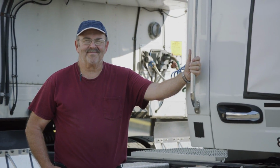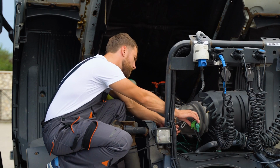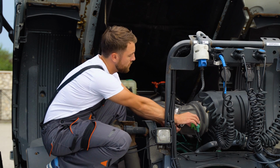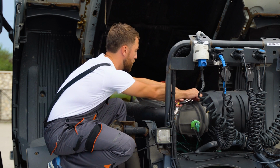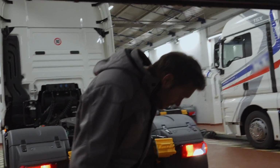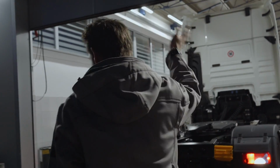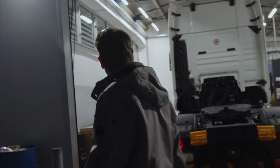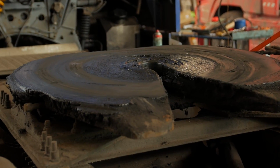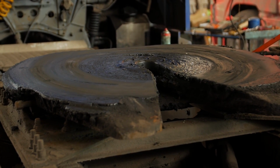DOT 5. Made from silicone, DOT 5 fluid doesn't absorb moisture, reducing the risk of corrosion. However, it isn't usually compatible with systems designed for glycol-based fluids and is more commonly used in specialty vehicles rather than heavy-duty trucks. DOT 5.1. Designed for high-performance systems, DOT 5.1 fluid is glycol-based like DOT 3 and 4 but offers even higher boiling points. It's a great choice for heavy trailer trucks that endure high temperatures or extended braking periods.